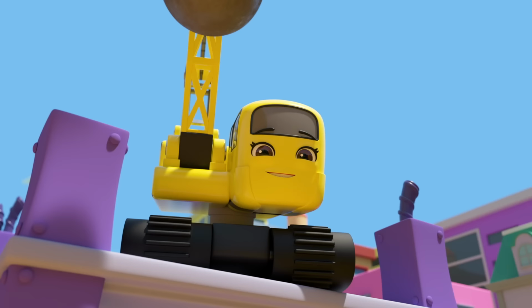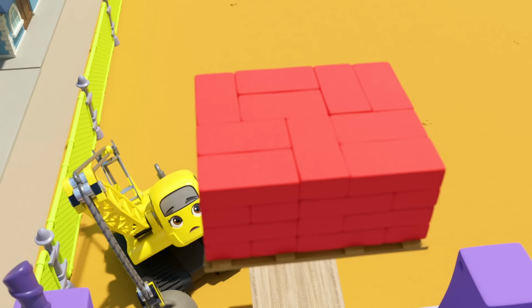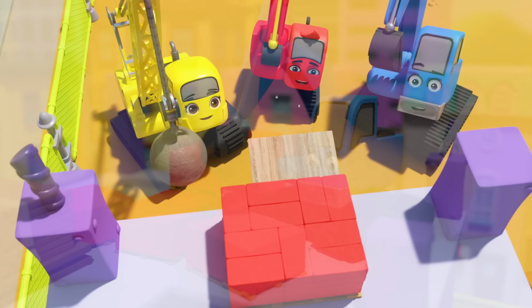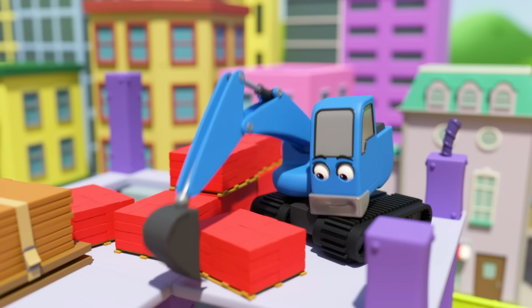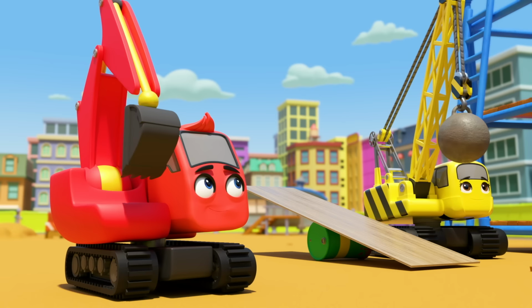Look, now Dazey wants a turn. It's so much fun using Digley's new invention. They'll have moved all the bricks in no time. Digley may not be the strongest or the tallest, but he can be a very big help if he tries hard. Well done, Digley.